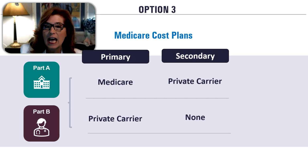You might be asking, how does a Medicare cost plan handle drug coverage? Well, you can join a separate Medicare drug plan, or you get the drug plan from the Medicare cost plan if it's offered. You can only add or drop Medicare drug coverage at certain times of the year. So that would be your special enrollment period or your initial enrollment period or the annual enrollment period at the end of the year.